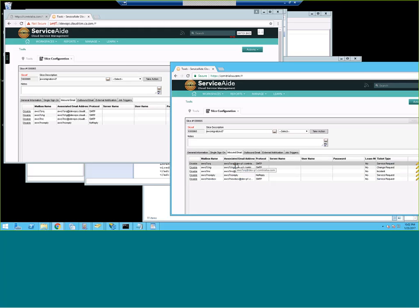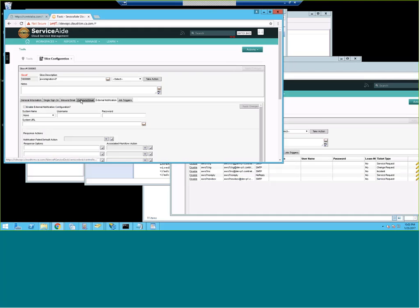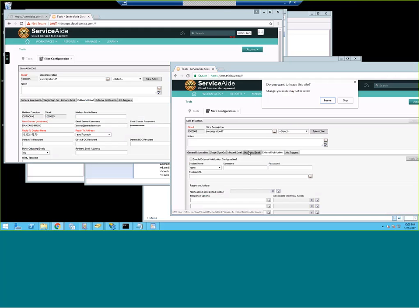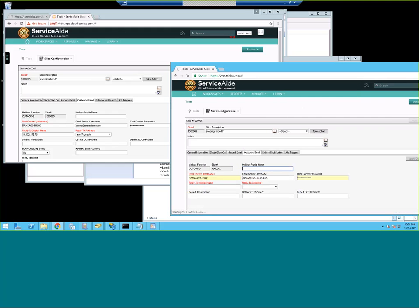The only thing is, in case you have used some redirection in your mail exchange server, you probably need to change that from ca.com to the CA trial ServiceAide.com. Those changes need to be done. But any configuration in the system would retain the same. Even the outbound email would get copied over, and you would see the same configuration in the new system too. The rest of the other configurations would get copied over to the system.